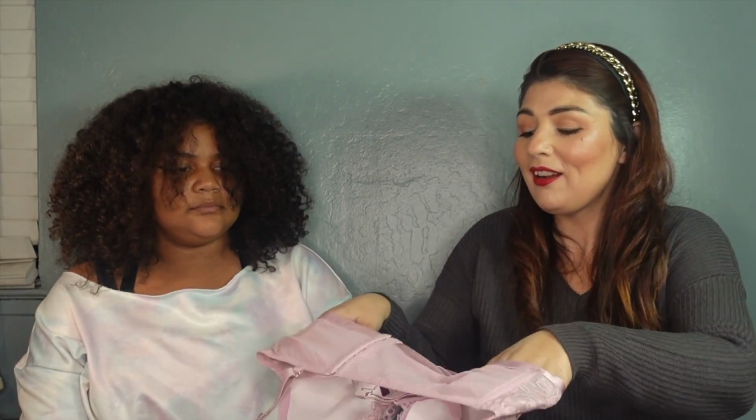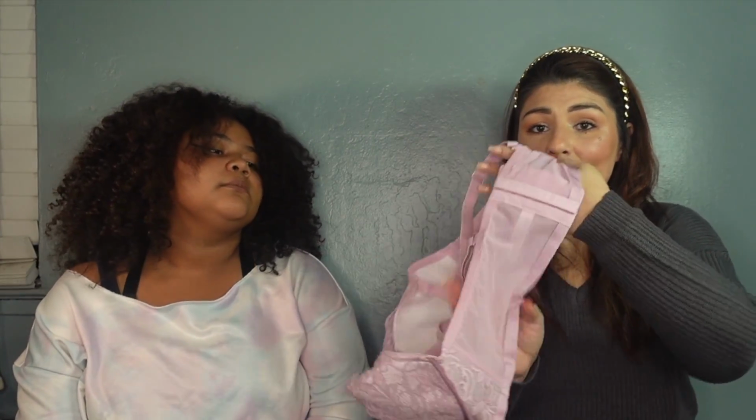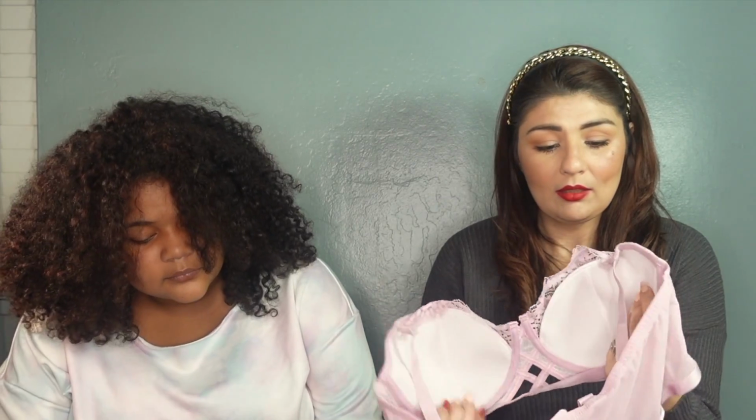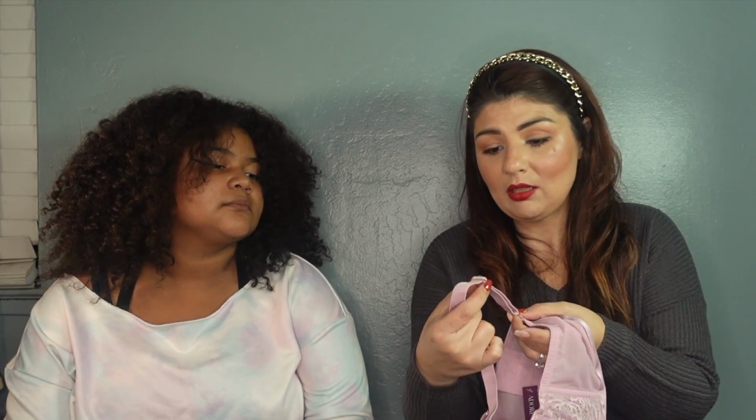Cotton candy. Cotton candy, that's a good one. And the waistband has a really nice secure clasp. This one is not overly padded, which is great. Padding annoys me. Padding annoys both of us. The less padding the better, because otherwise you're shifting your whole body just to get it back into place. And again, you get really nice adjustment, and it has the little metal clasp right there.